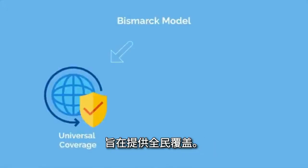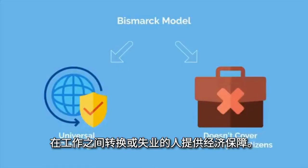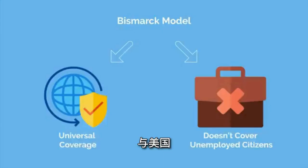The theoretical Bismarck model is meant to provide universal coverage, but a criticism of the system is that even though universal coverage is the intent, it fails to financially cover those who are transitioning between jobs or are unemployed. And it's starkly different from the US for reasons we will visit soon.